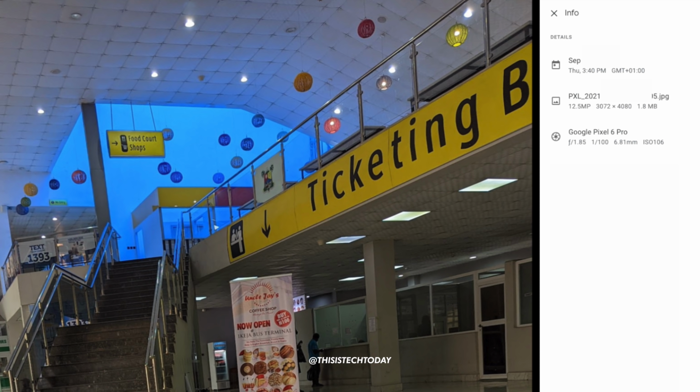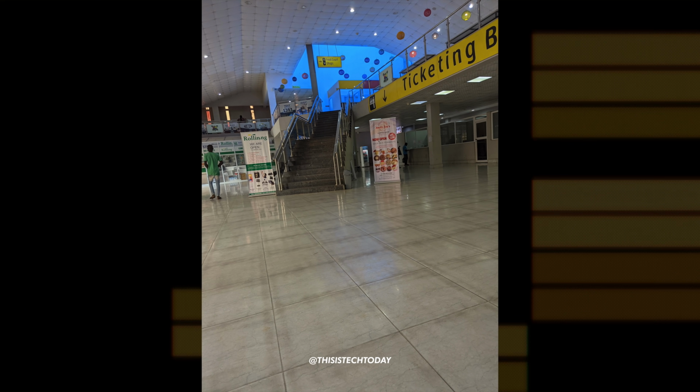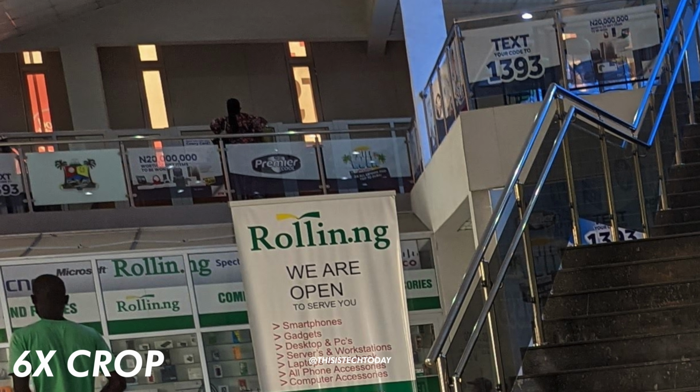Now we have an indoor shot, and we can see that despite the shutter speed being much slower at 1/100 compared to over 1000 like in the outdoor shots, it still isn't blurry despite the source taking a shot while walking around. You can even see the text in the sign up top saying N20 million worth of items to be won.